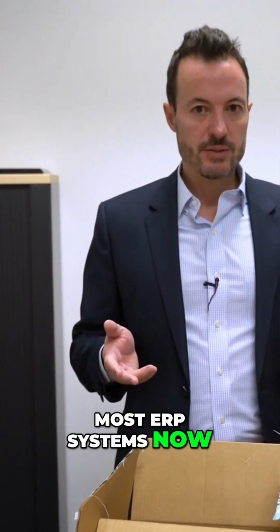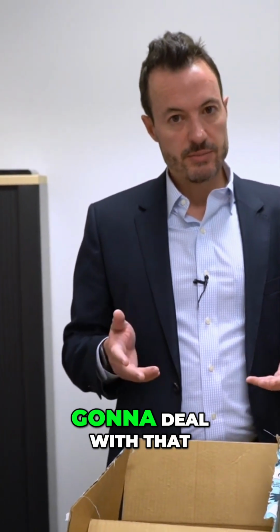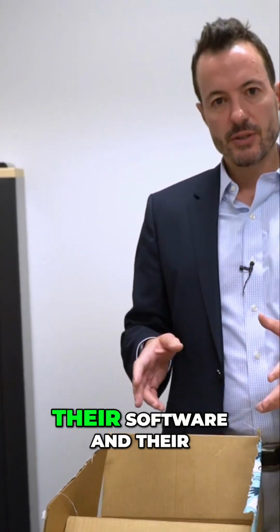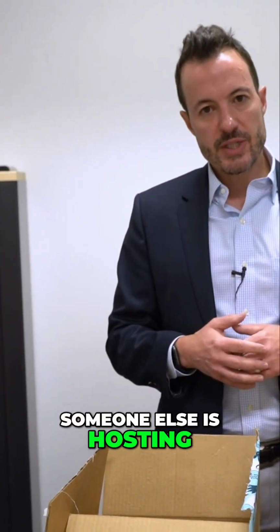Most ERP systems now are cloud-based, and therefore, we need to think about how we are going to deal with that. And that's a big change for a lot of CIOs and IT types, especially those that are used to controlling their software and their data and everything. Now it's an empty box. Someone else is hosting that stuff.